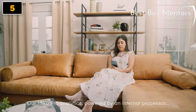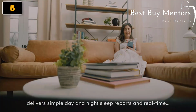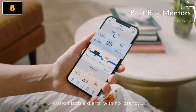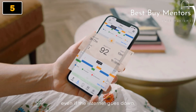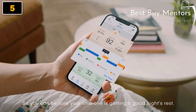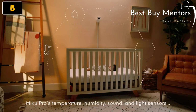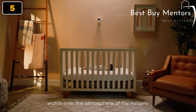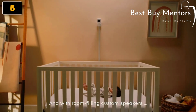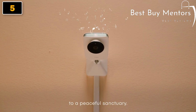Our Miku Pro analytics, powered by an internal processor, deliver simple day and night sleep reports and real-time customizable alerts with no latency, even if the internet goes down, so you can be sure your little one is getting a good night's rest. Miku Pro's temperature, humidity, sound, and light sensors watch over the atmosphere of the nursery. And with room-filling custom speakers, music and sleep sounds will transform the nursery to a peaceful sanctuary.